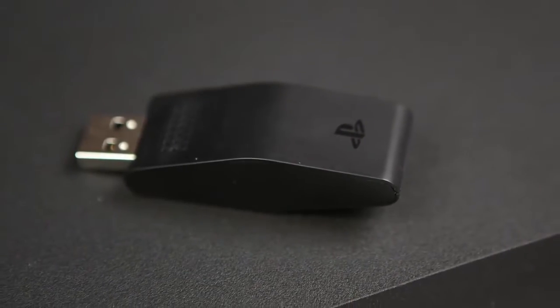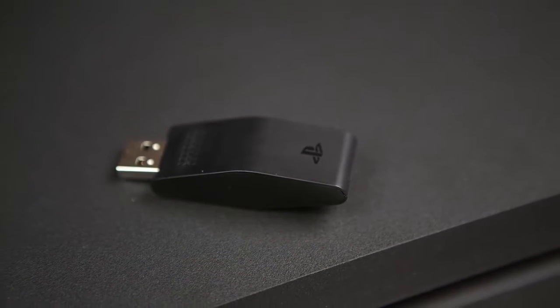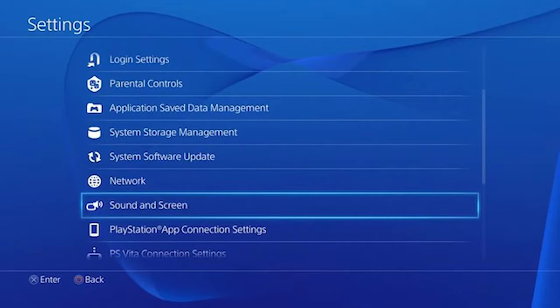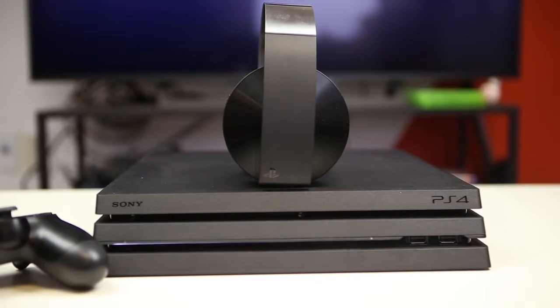And for some people, the most important thing is ease of use, and setting this thing up is pretty easy. You plug in the dongle, you give it a minute to set, and then you can jump into sound settings and send all the audio to the headphones and then tweak whatever you want. Boom, you're done. It works with PlayStation well because that's what it's designed to do.